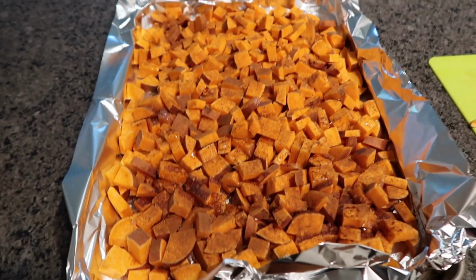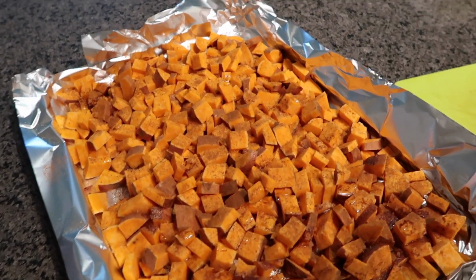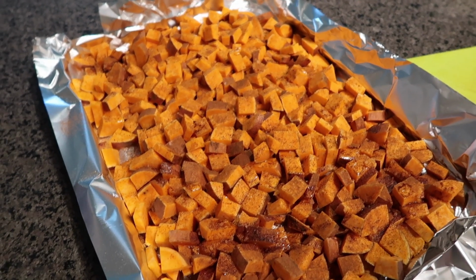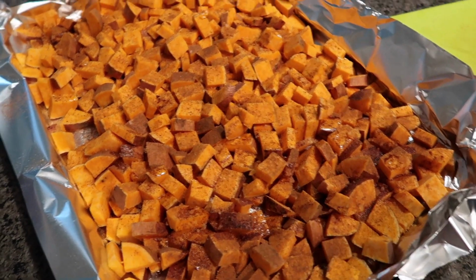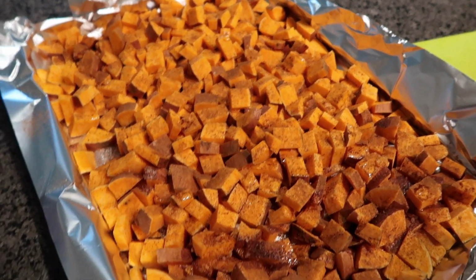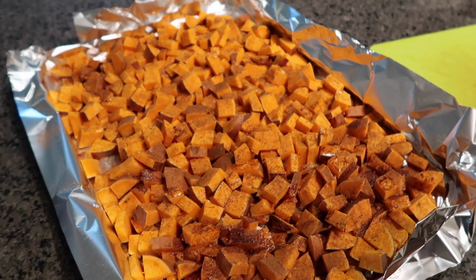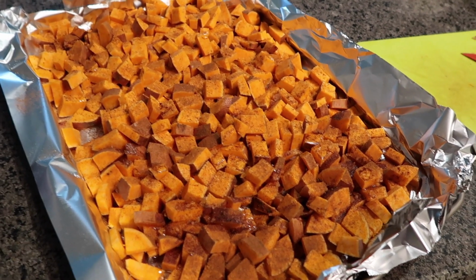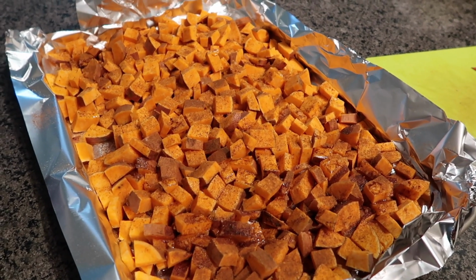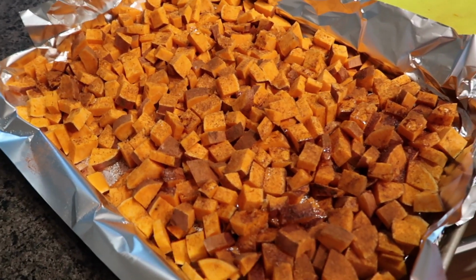The sweet potatoes are cut and ready to go into the oven. So all I put on here was olive oil, salt, a little bit of pepper, and then cinnamon. Cinnamon is the key ingredient for the sweet potatoes. I'm gonna put these in the oven on 400 degrees and just keep checking them until they're ready. I would say like a half hour maybe. I don't really check. I honestly just keep looking at them until they're cooked.